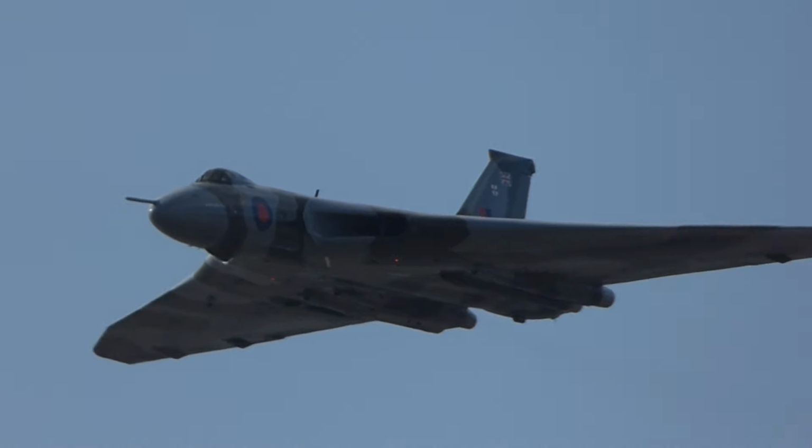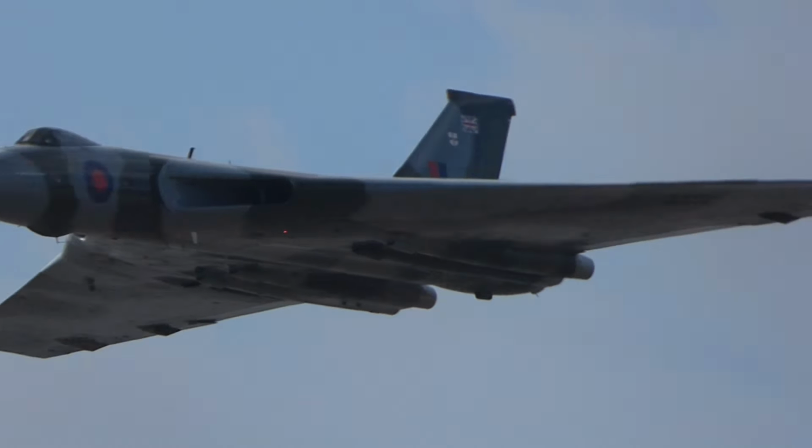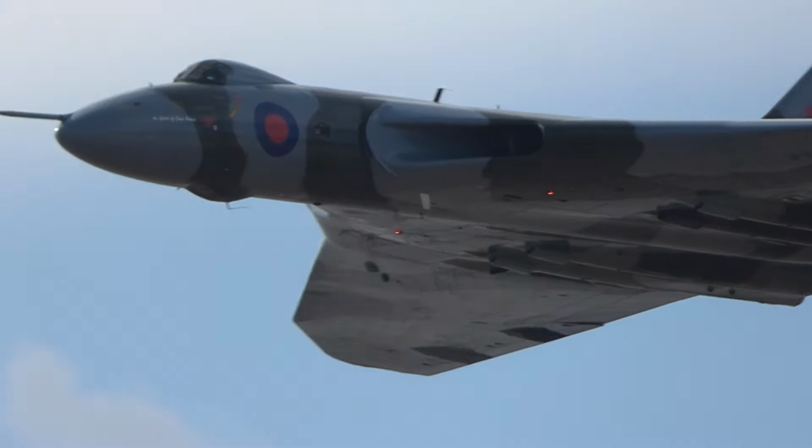An utterly amazing man, Roy Chadwick, who died before he ever saw this aeroplane fly. He never saw it become the first operational Delta in service.